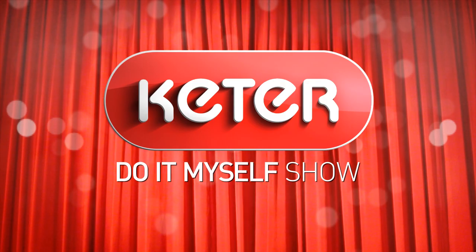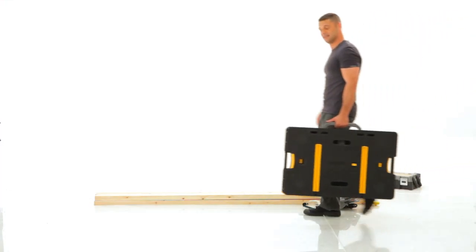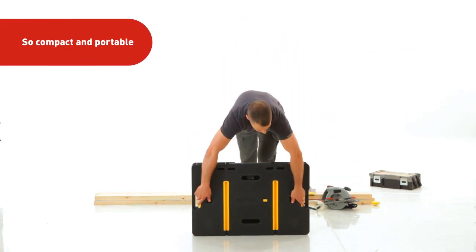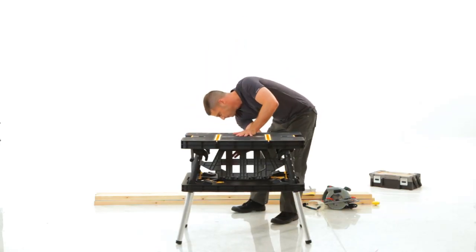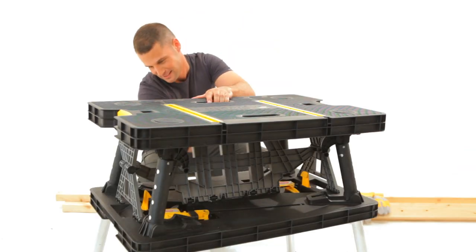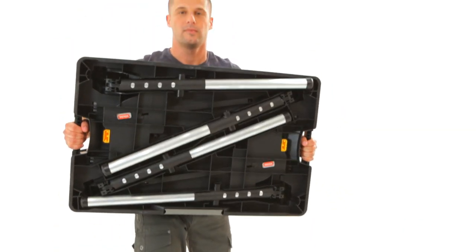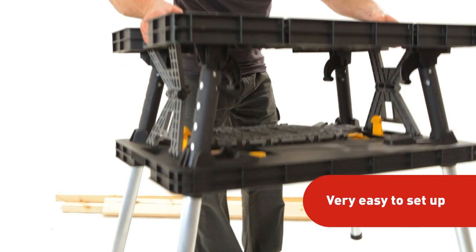And now, for the much talked about, truly distinct Keter Folding Work Table. Imagine a workbench so compact and portable, you can bring it from this to this in just 2 seconds. That's right. Thanks to its unique patented opening system, all you have to do is grasp the opening on both sides, pull in the release latches, and there you have it.